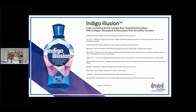It's amazing for color correcting. It is anti-orange technology. And then it does have collagen stimulators, and a really nice antioxidant smoothie complex in it as well. It has the kukio oil, which was one of our new ingredients from last year. It has that superfood smoothie blend. Has blue tansy and tiger grass, which are perfect for counteracting any orange tones. So those are going to be our top ingredients, obviously, for counteracting orange tones. It does have that body fit, fresh check, and just a lot of really nice antioxidant rich ingredients.